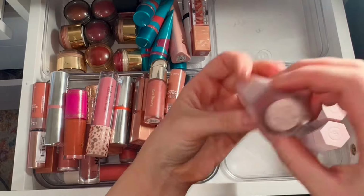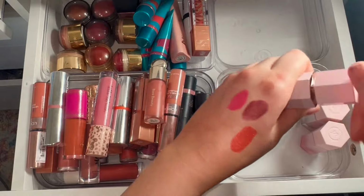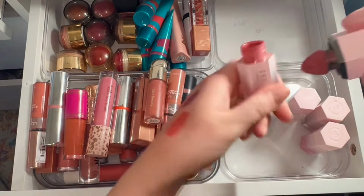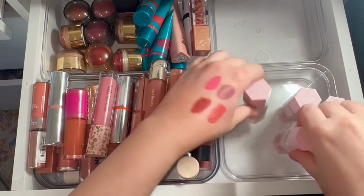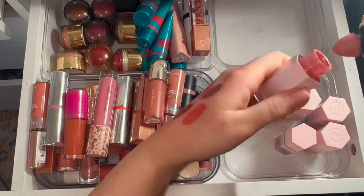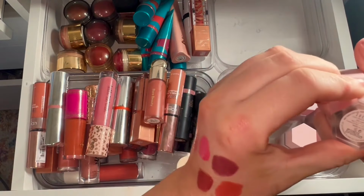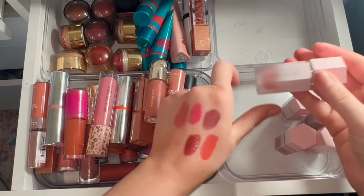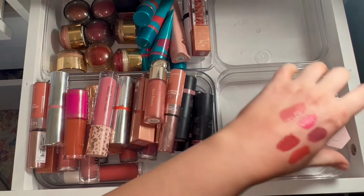Then we have Devoted. At this point, these are getting super old, but come on. They're so pretty. This one is Swipe Right. Oh, yeah. This one is Birthday Suit. Oh, this one's Love Cake, excuse me. Love Cake, I feel like I have a million of these shades of pink, so I'm going to get rid of this and then keep the 4.